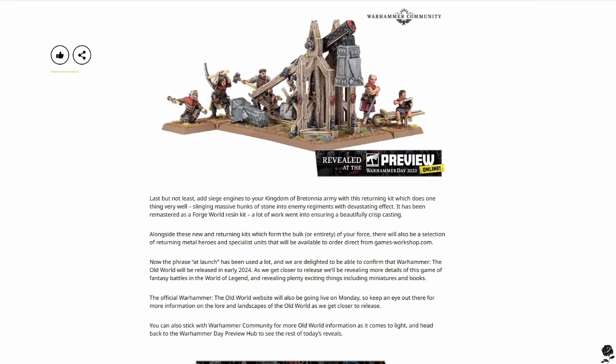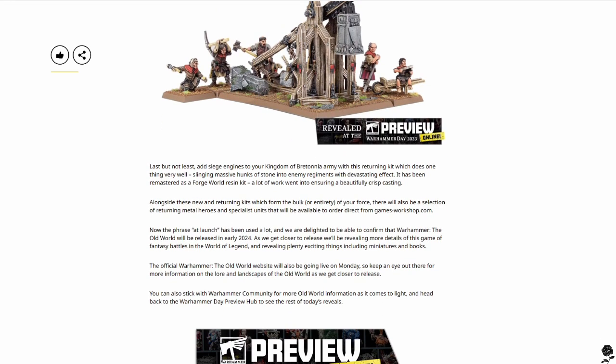So, some other things to talk about here. They do say that we will also see other kits for Bretonnia released in metal, which is amazing. I love that they're going back to metal miniatures for certain things.